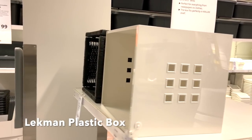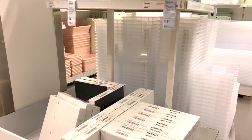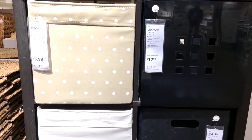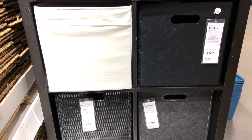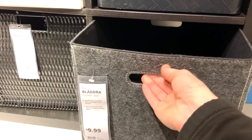There are a huge variety of bins made to fit the Calyx storage unit. So we have these Luckman plastic boxes right here, which are nice and sturdy but can get really heavy. There are some wicker choices, of course the standard cloth, and then my favorite one was a Bladra felt bin, which you'll see here at the bottom, for $10. I just really liked the style, the durability, and thought it looked pretty cool in the Calyx unit.